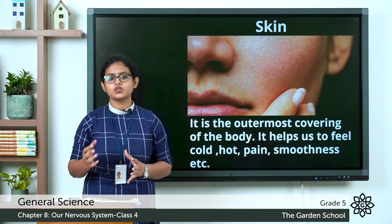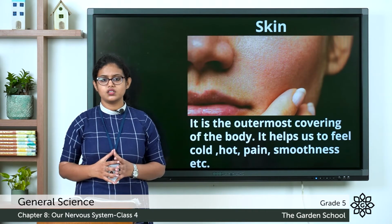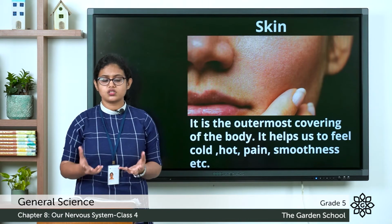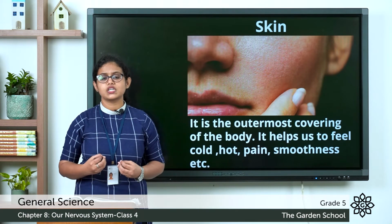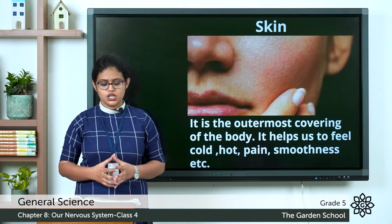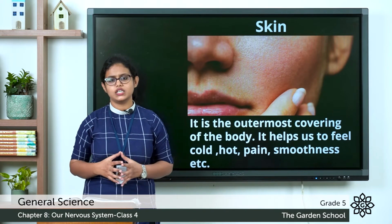When we touch a rock, we feel it is hard. When we touch cotton, we feel it's soft. So our skin helps us to feel. Our skin is richly supplied with sensory nerves.